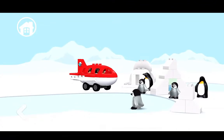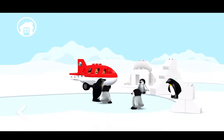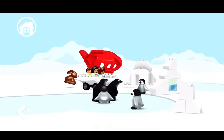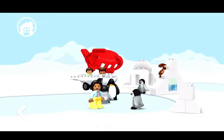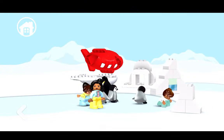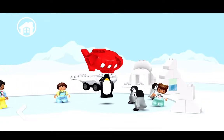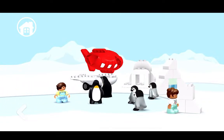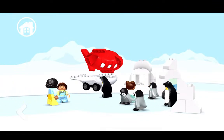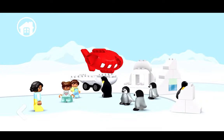Oh, the plane can take us anywhere in the world. For example, to the penguins in Antarctica. Look, here are their houses, skating rink. Go. Super adventure. So funny. Okay.